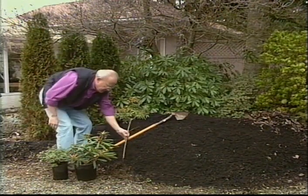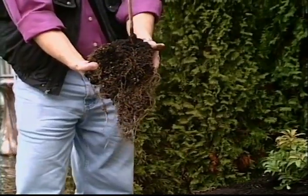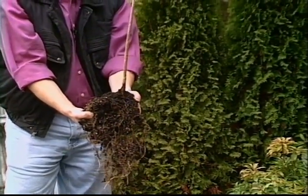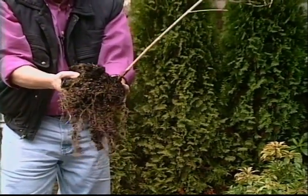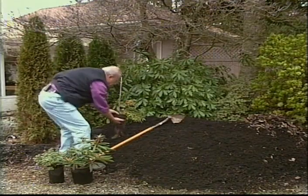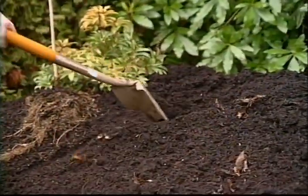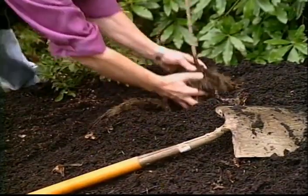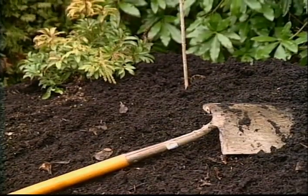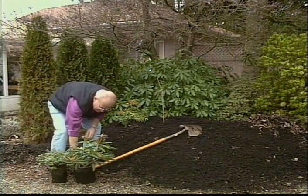For example, here's another one. My wife has been wanting a forsythia in the garden because of the bright yellow flowers and how beautiful they are in January or late January and early February. And it's a bare root plant. So you can see it's not in a container at all. And all I need to do once again is simply dig a hole in this mulch material and pull the soil in. And when I'm ready to plant, I'll dig it up again and put it in its permanent planting location.